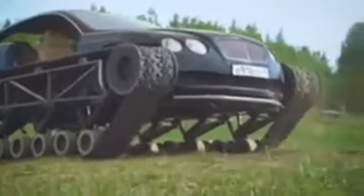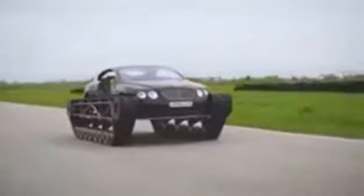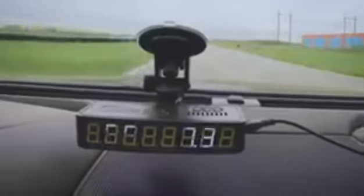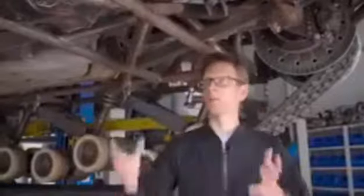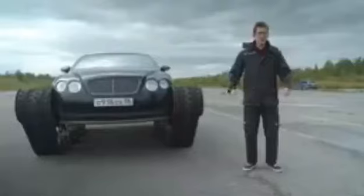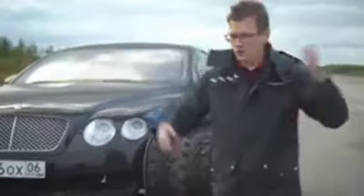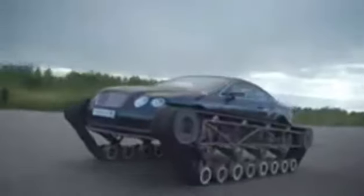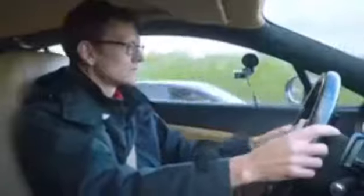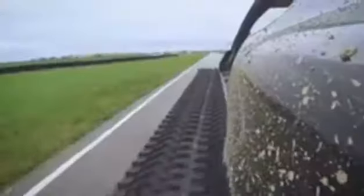Instead of the factory 550 horsepower engine, this car carries a turbocharged 8-cylinder Toyota 3UZ engine under the hood. It reaches a top speed of 60 miles per hour. Obviously, a lot of time was needed for such a complex project. The creation of the chassis made from scratch alone took half a year. The result is a unique vehicle that combines comfort, extraordinary off-road performance, and high speed.